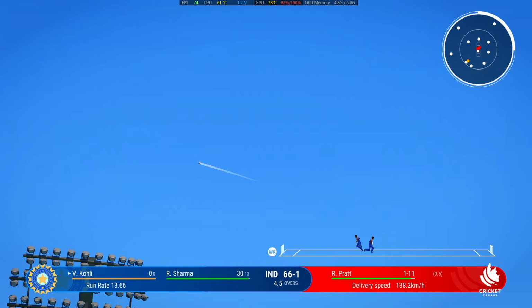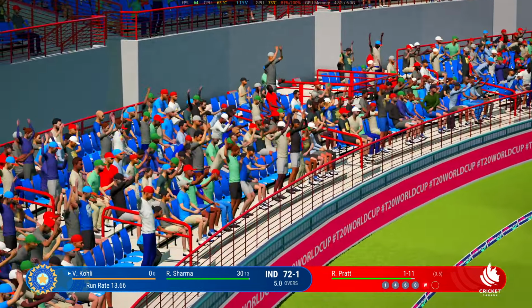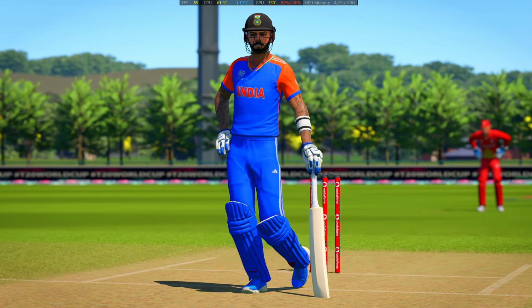That's high. Is there enough on it? There is. Add that maximum to the scoreboard. Thank you very much. That's the start you want. Awesome shot, and it's flown over the boundary.